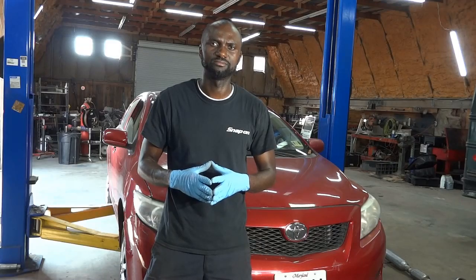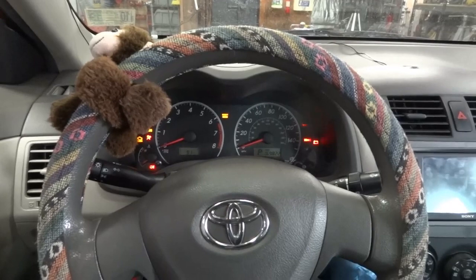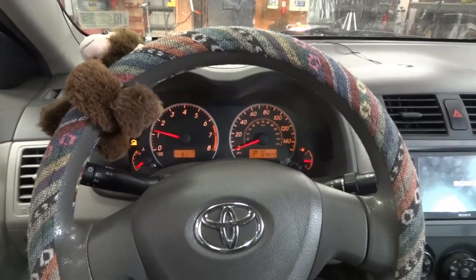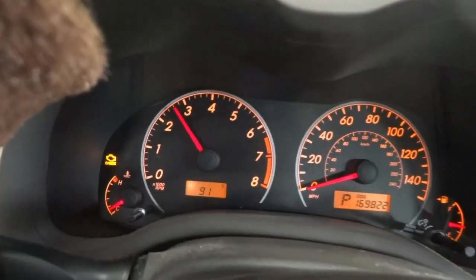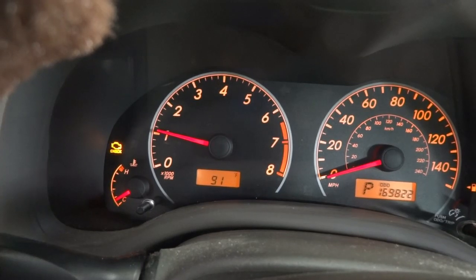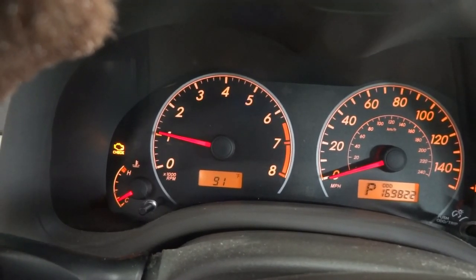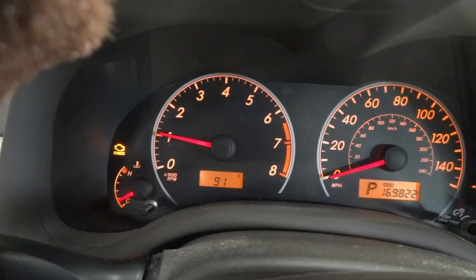So now let's go inside the vehicle and confirm the customer's complaint. So I'm going to start the engine so we can confirm the customer's complaint. So right there, as you can see, the engine is running and the check engine light remained on. So right there guys, customer's complaint confirmed. The check engine light is remaining on and I can feel a miss under the hood. I don't know if you can tell by the tachometer, but this engine is misfiring.